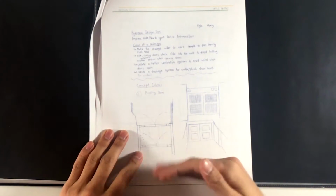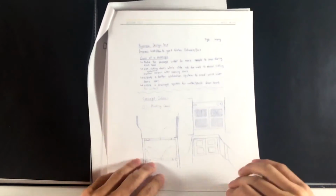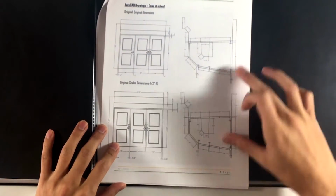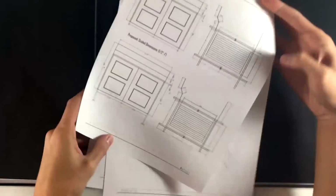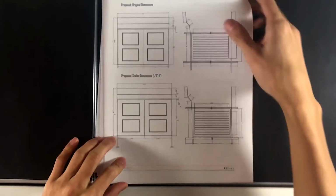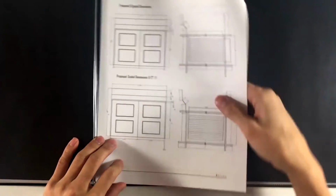So I started thinking about having larger doors swing out or having even sliding doors come out. This was the original dimensions I took and I drew up on CAD. And then the final design looks something like this, having extra large sliding doors. That way you wouldn't have to worry about the turn radius when people are rushing through the space.